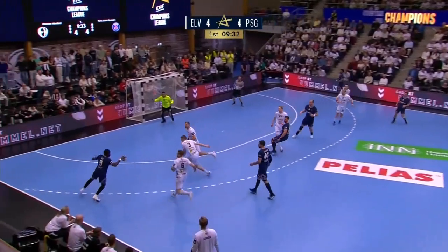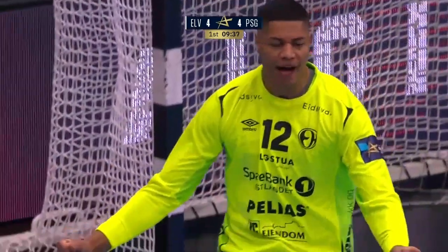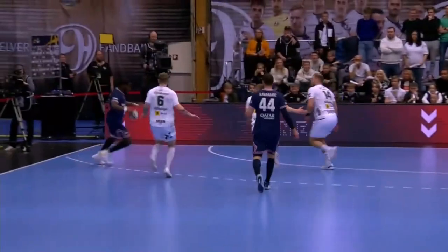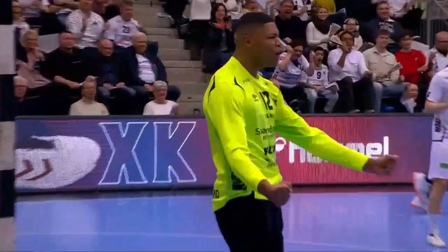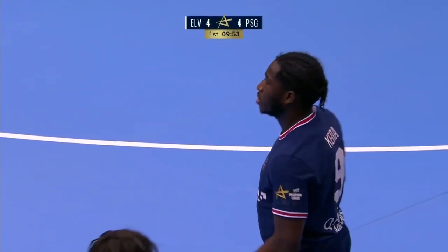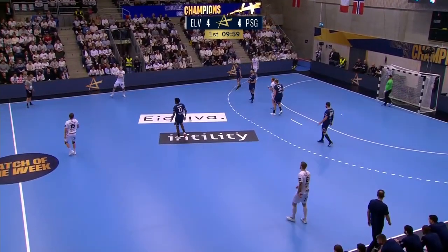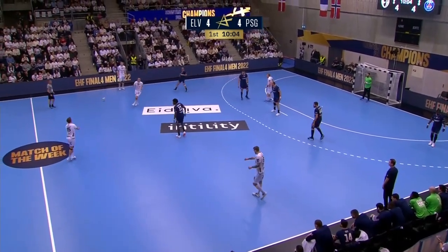This game completely relentless as we see another save at the near post by Emil Imsgaard. I'm just looking down at the sideline here as some of the Elverum players are coming off. They're out of breath already. They may be one of the youngest teams in this competition, but Sigtor Moen needs a moment to gather his breath. This game being played at a rate of knots. And as we pass the 10-minute mark here, it's exactly what the neutrals will want to see. 4-4.